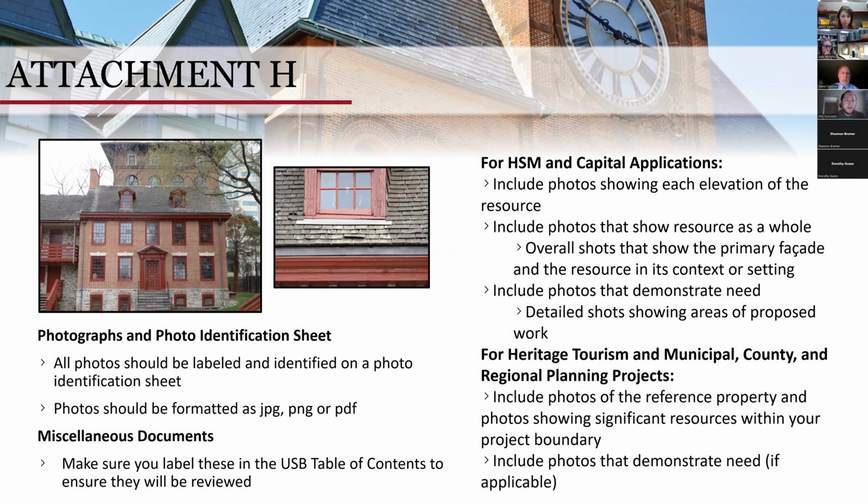But we also don't want to drown them with details of every single doorknob or window frame throughout your entire property. So be thorough to give them a good understanding. For HSM and capital applications, you should include photographs showing each elevation of the resource, as well as photos that show the resource as a whole in the context of its surroundings.